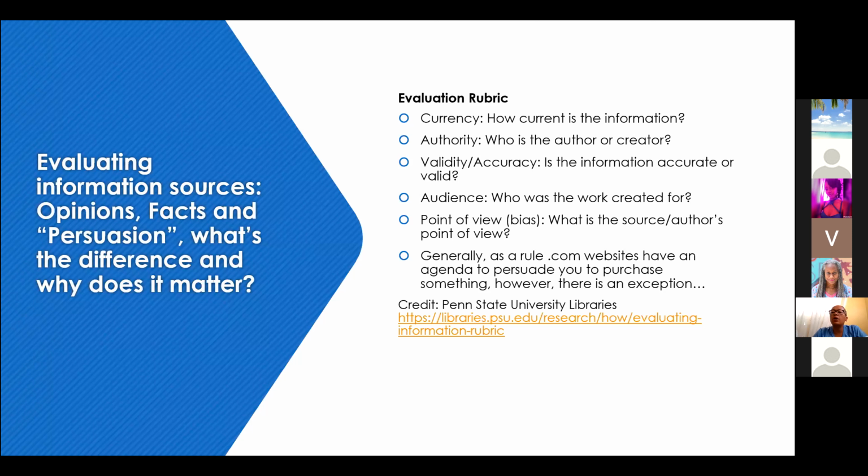What is its authority? Who is the author or creator? Is the person or the institution behind this particular piece of information credible? Are they a leader in the field? Are they known in the field? Also, is this valid or accurate information? How do I assess that?